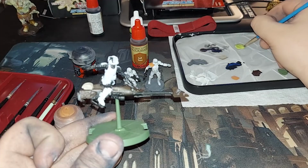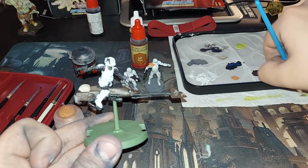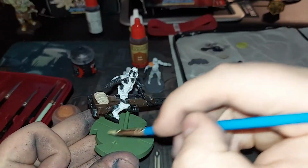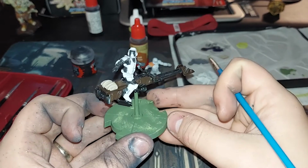And Putrid Slime. This one, whoa, really take that off. So it's almost like mustard. Yeah, you can add all sorts of little terrain there if you'd like. But I think we're going to call this done.